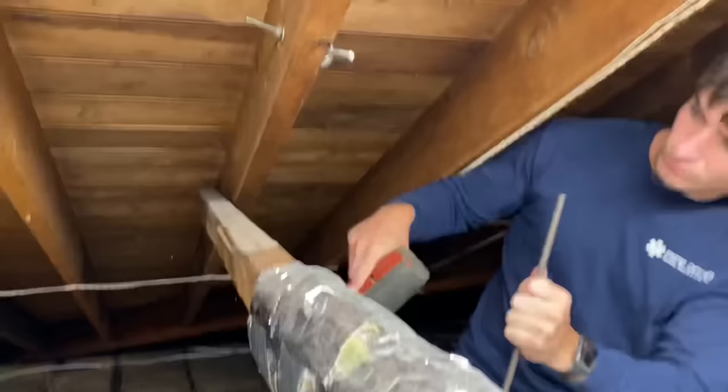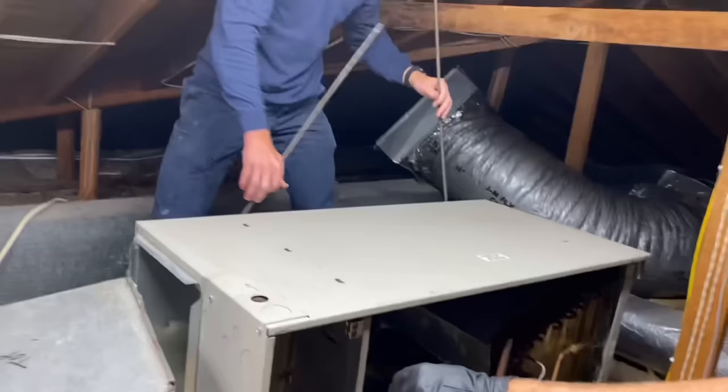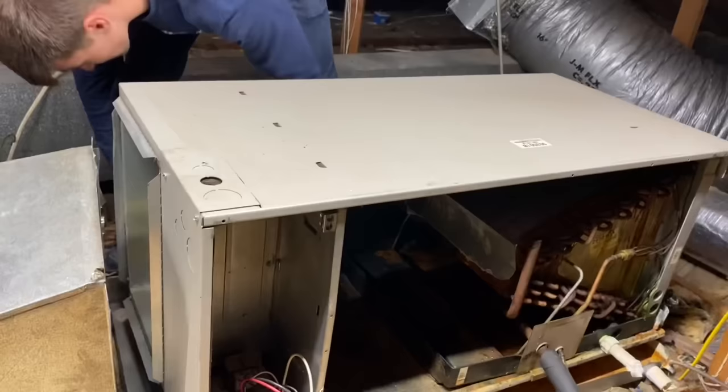The air handler is no longer supported by some bootleg, really Rube Goldberg threaded rod that they just threw on there. They just hacked this thing together. All right, let's get rid of the rest of the threaded rod. And as soon as the recovery process is over with, we're gonna start cutting out the line set and we'll send it down through the hole. Will it fit through here though, is the question.